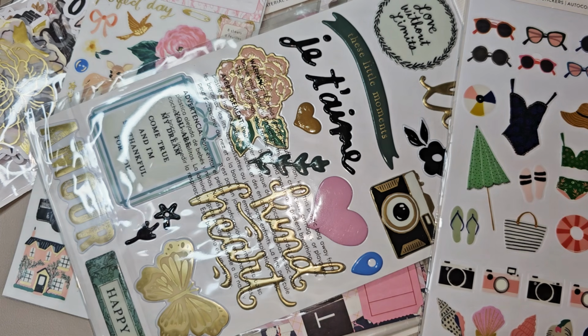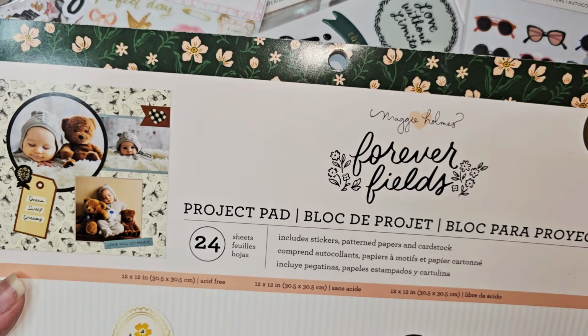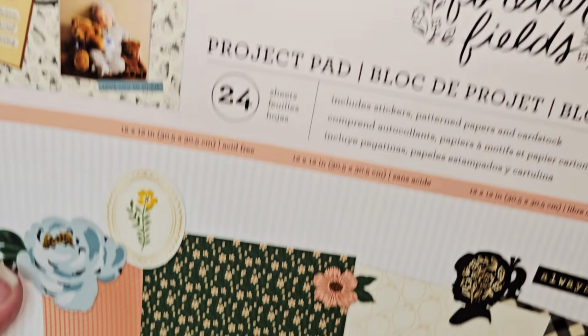I should have counted how many were in here. So there were 25 sheets of single paper in there, and what were those selling for, like $1, right? And then I think at Joann's they would go like maybe 50% off sometimes, so they'd be like 50 cents. So that's a really good deal. But guess what? There's still more paper, you guys. There is a project pad, which I do not have this one.